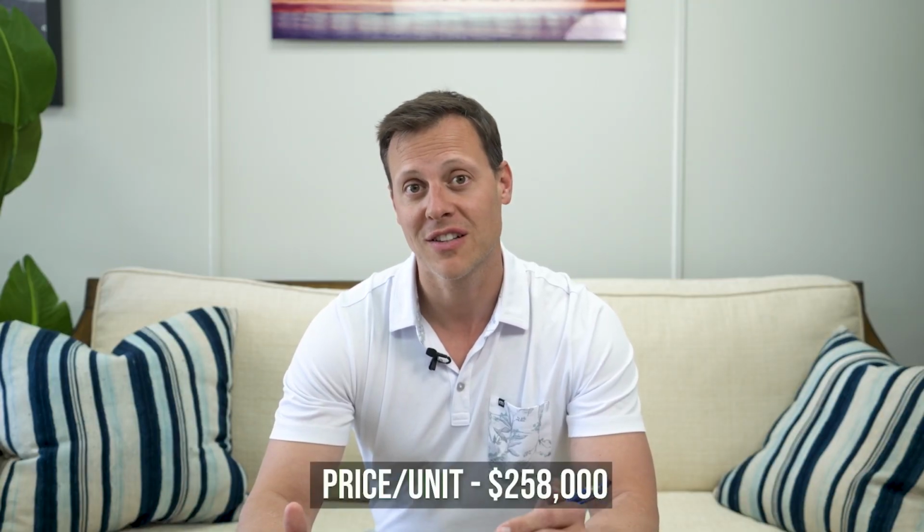And then additionally, the price per unit going in is $258,000 per unit. So it's an attractive basis. $319 a foot. There's also 25 to 30% upside in this property.